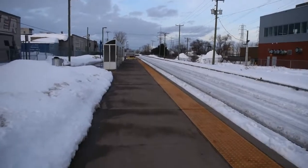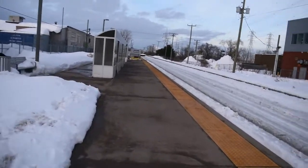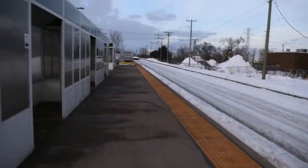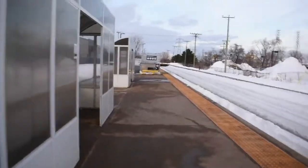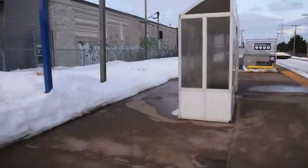Let's make our way towards the last entrance and end it over there. Yeah, shelters here. And it's perfect weather to film this. It's like, what, -1? Feels like, what, -6?